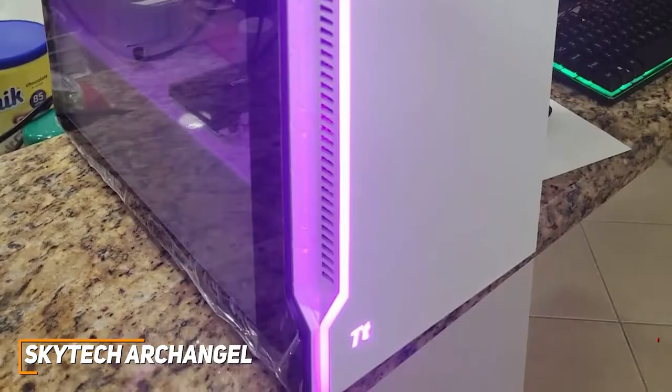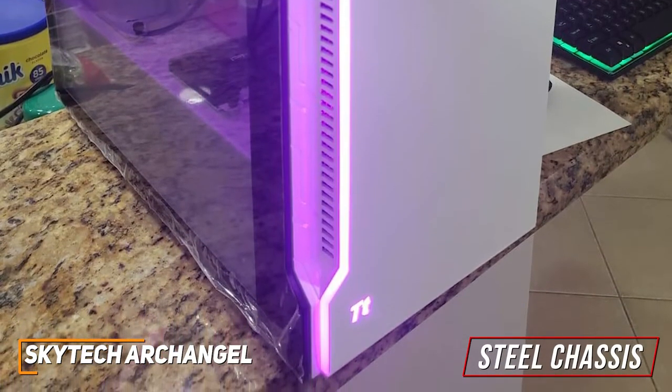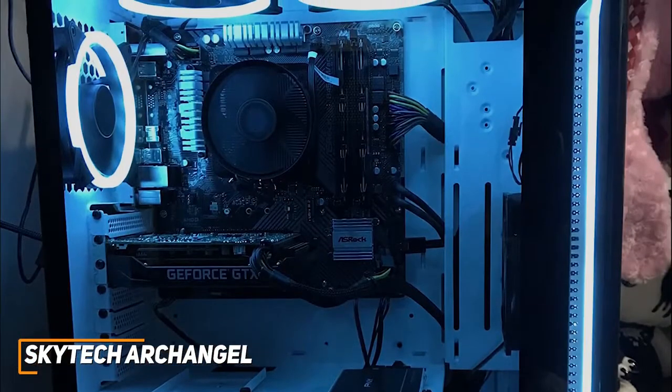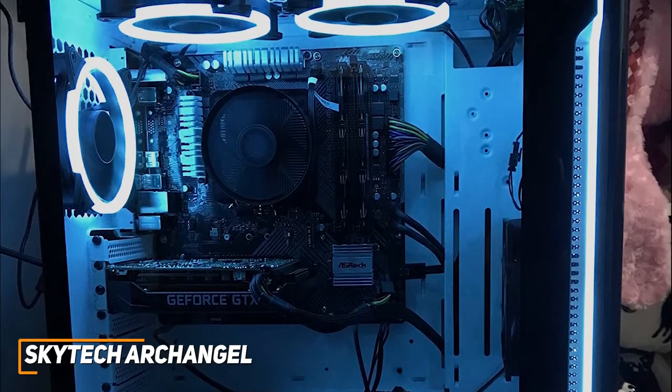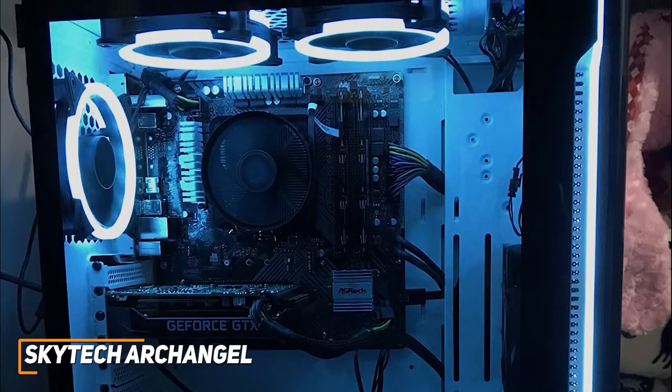It features a sturdy steel chassis that should hold up over time and a moderate footprint that can fit into most desk layouts. The tempered glass panel on the side allows you to view the internal components and 3 temperature-regulating fans at a glance, and the fans offer vibrant RGB lighting that won't look out of place in most setups.